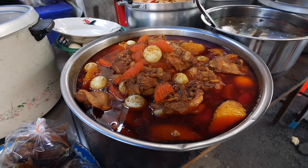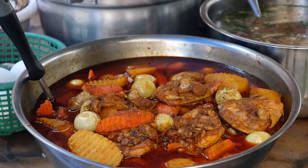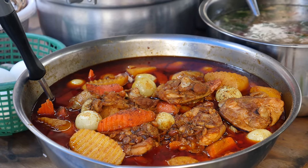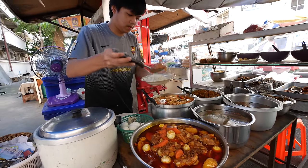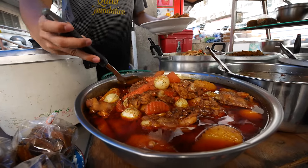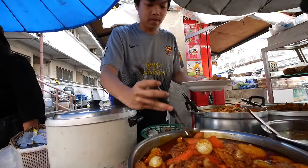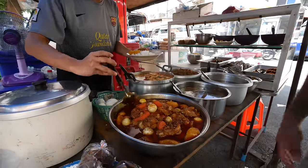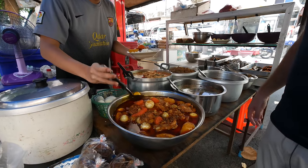This is massaman curry. That massaman looks thick. Chicken and potatoes and carrots? Yes. Wow. And peanuts on top there. Oh, look at all those peanuts. That looks like it's packed with flavor. Yeah, it does look great. And I love how there are whole onions. Look at that. Carrots, potatoes. I asked him to give you an onion.